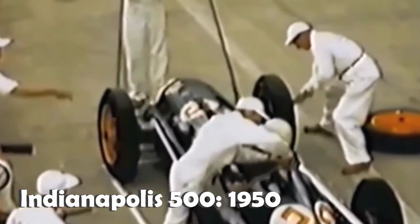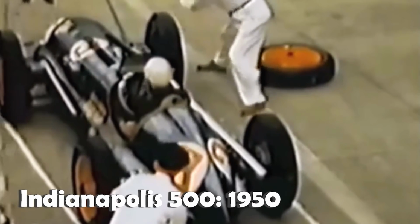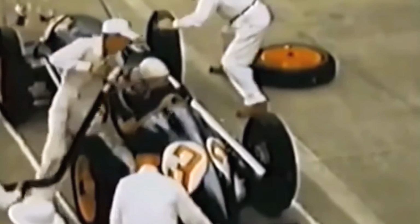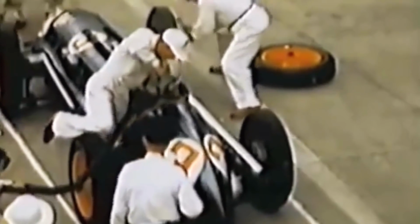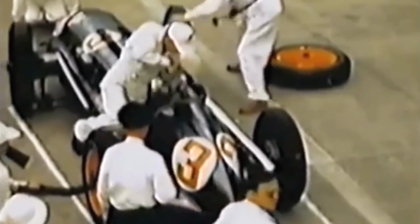Time to refuel and change tires. I think you will agree that it was quite different than one from today. You only had a few mechanics working on the car at a time, getting it fixed and ready to go back on track with nothing more than the essential tools for the job. Their goal was to get it done.